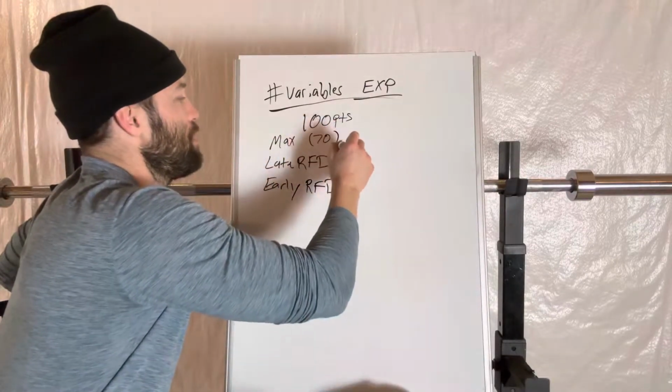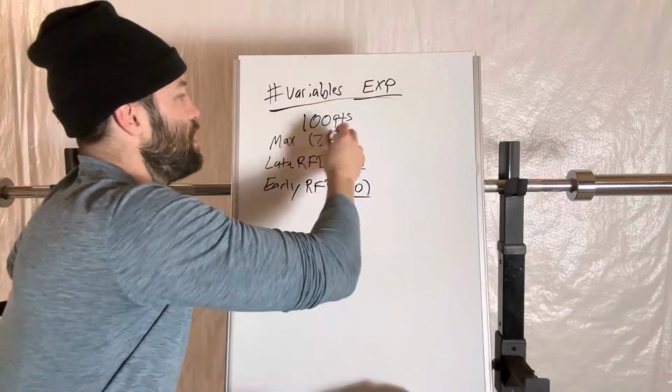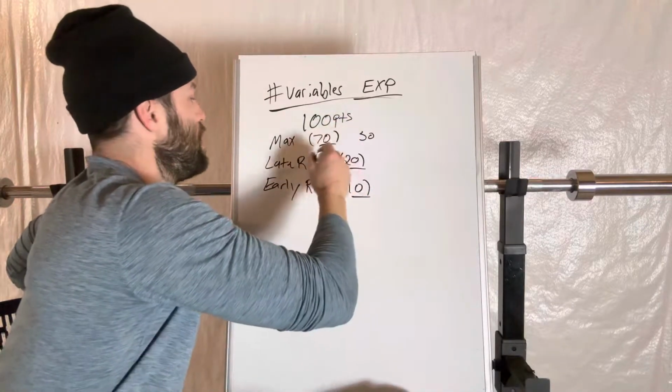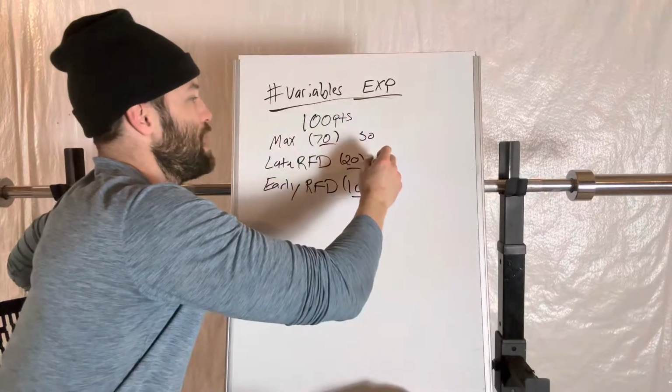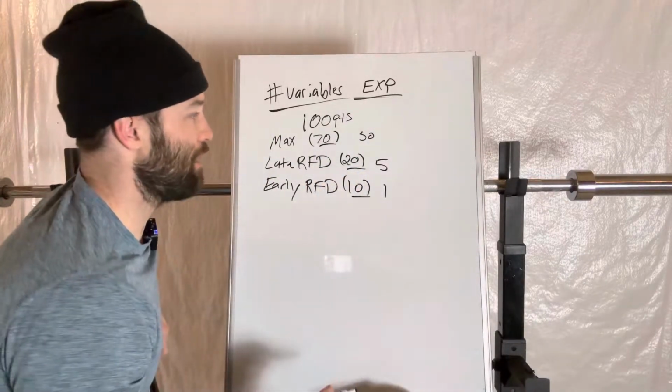But again, we're working with someone who's lifting weights for the first time. This is like the perfect genetic potential. So they could potentially get 70, but right now they only have 30. And they could potentially get 20, but right now they only have 5. Potentially they could get 10, and right now they only have 1.